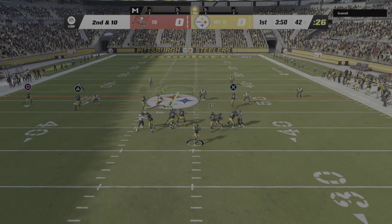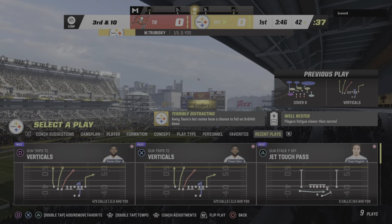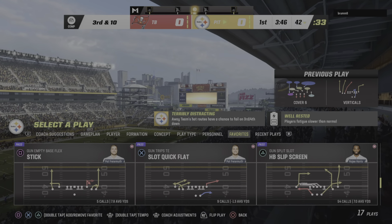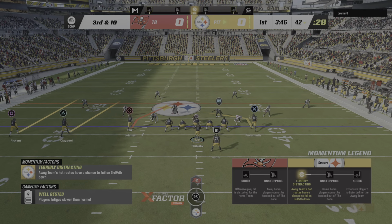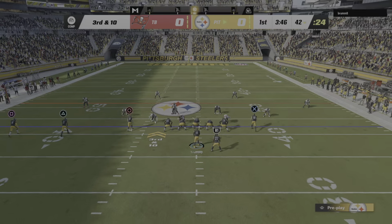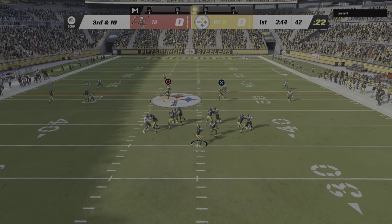Second and 10. It's Trubisky again. Escaping the pressure right. And that is incomplete. That was an interesting look there, because as soon as he got outside the pocket, I thought he was going to take off and run for yardage. But what often happens now with these quarterbacks who can move, defenses want to try and keep bodies in front of them. And I think that discouraged him from taking off and made him try a pass downfield that fell incomplete.